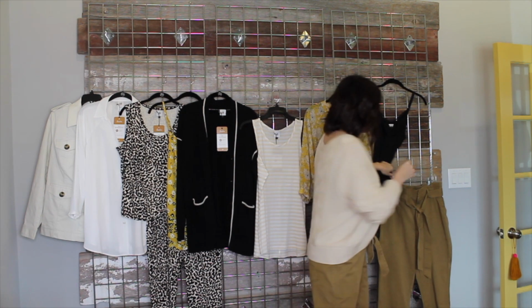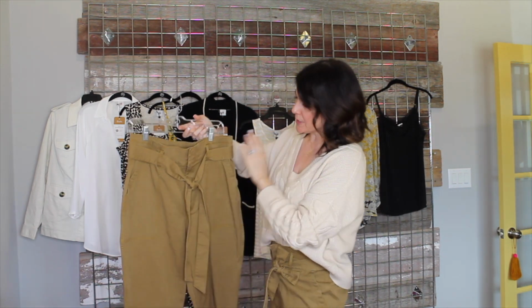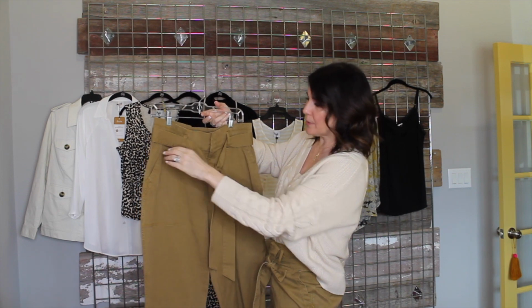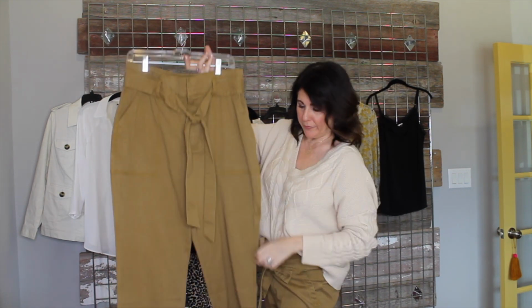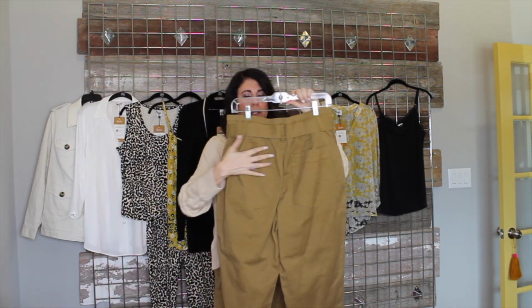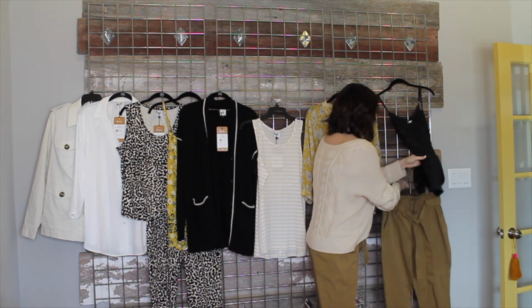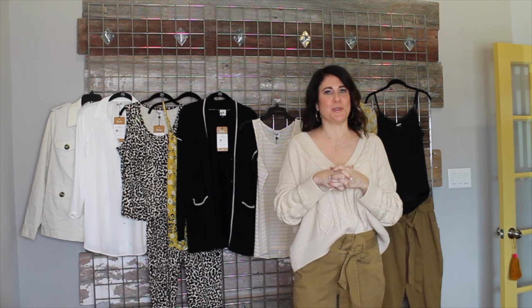Now, I spoke about the trouser that I'm wearing just a second ago, but I wanted to bring it up close. This is the Discovery trouser, paper bag style, high-waisted, cargo style pocket, a little bit of a cropped flare. Love them. Super comfortable, darling little back pocket in that olive green, which to me is such a classic go-with-everything color. So I'm loving this grouping of Amelia, and I hope you do too.